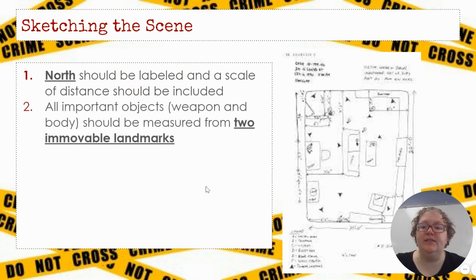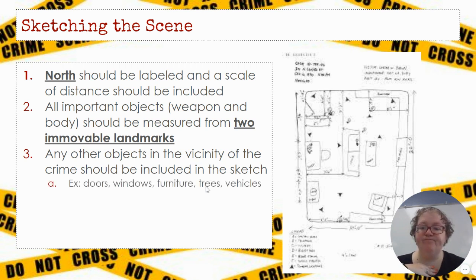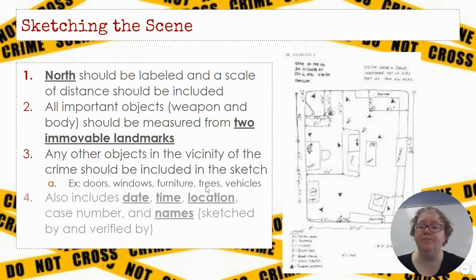All important objects, things like if there's a weapon, if there's a body, should be measured from 2 immovable landmarks. So usually what we do is we measure to one wall and then to the other wall, right? So 2 different walls, because those walls don't move. We're going to measure how far they are from those walls so that we know the exact position of it. We're also going to include any other objects in the vicinity of the crime scene. This could be furniture, windows, doors, all of that would also be included in the sketch. If it's outside, we would want to include any trees or any vehicles.